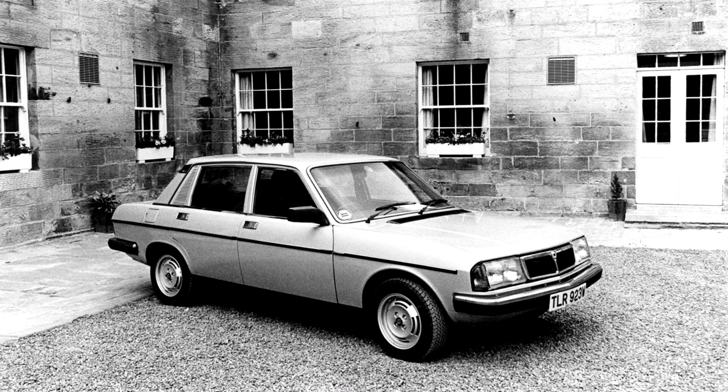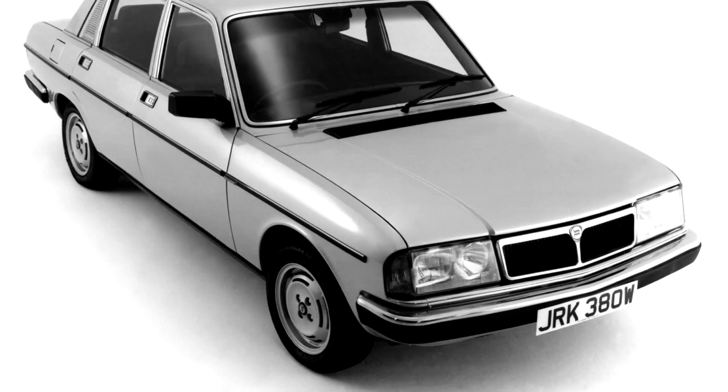The manufacturer's estimated fuel consumption is 29.4 miles per gallon, 9.6 liters/100 kilometers, at 75 miles per hour for the 1600 manual and 28 miles per gallon, 10.1 liters/100 kilometers, at 75 miles per hour for the 2000 manual. The 2000 fitted with an automatic transmission had an official fuel consumption of 25.4 miles per gallon, 11.1 liters/100 kilometers, at 75 miles per hour.